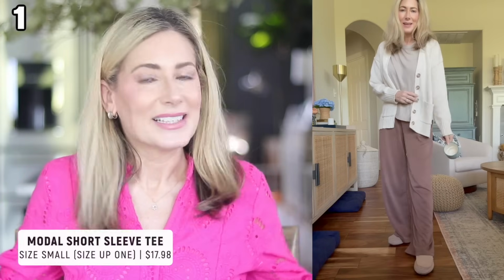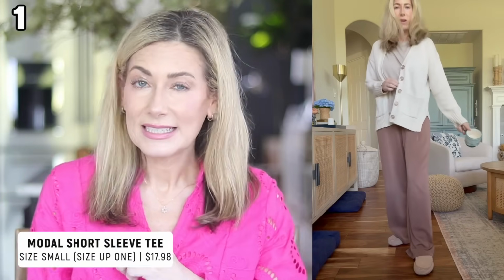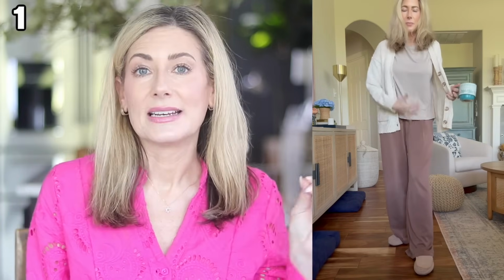The t-shirt, it's a basic tee, but it's super lightweight and flowy and drapey. You're going to need to steam it or pull it right out of the dryer after you're done washing it. But once it's steamed, it's not going to really wrinkle. I do recommend sizing up one. I'm wearing it in a size small, and it's not oversized, but it gives me enough room to tuck it in and have that flow.